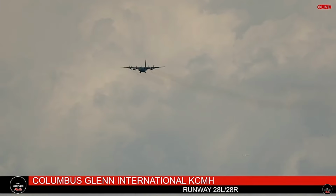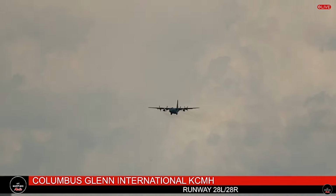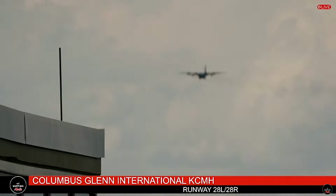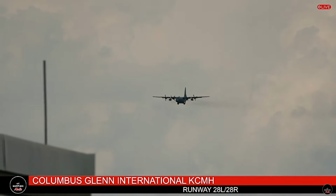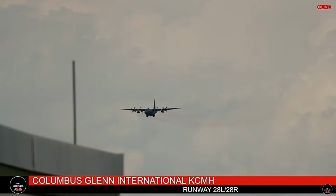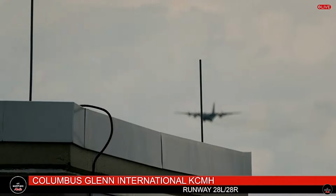I'll tell you this right now, though, the sky behind us is not pretty, so we'll see what happens. Hopefully the rain stays away. If not, we'll cut the live stream off for a little bit. We'll come back on if we end up getting some storms. But hopefully these two C-130s taxi over the lane. Maybe they won't stick around too long and we'll see them depart.